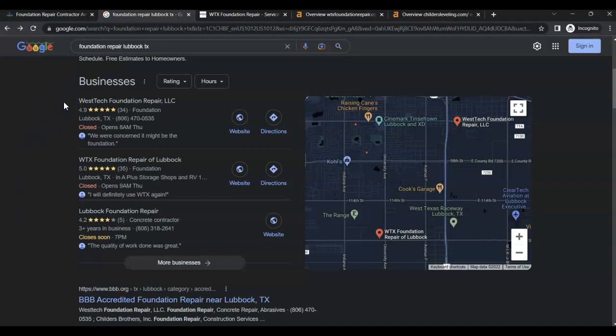that 30 to 40%. And the way that you outrank these other businesses would be to have a Google business profile that has more citations. And what a citation is, it is your business name, phone number, and address in other places like Yelp. And you want a good amount of reviews and geotagged photos.